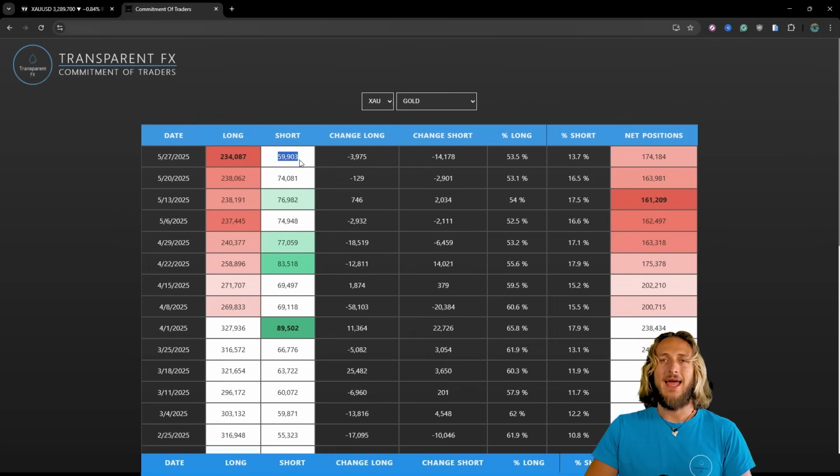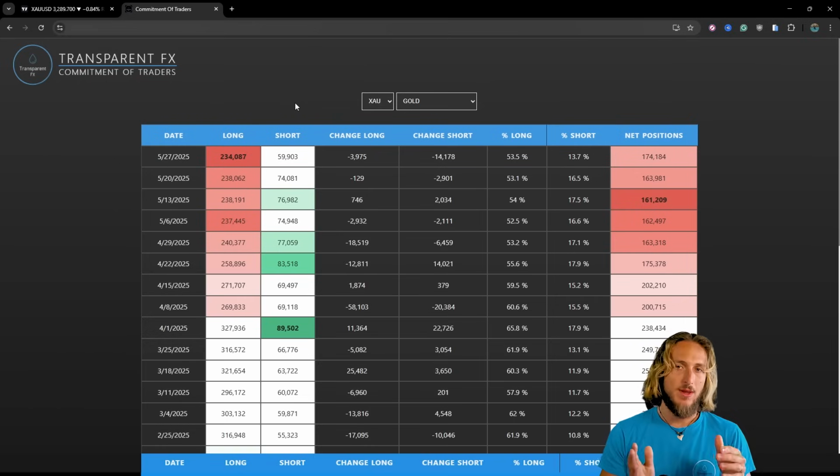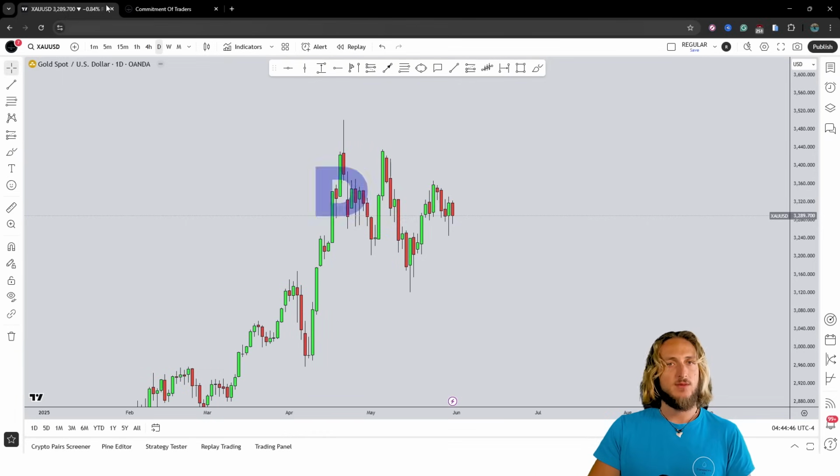And if we look at the shorts compared to longs, the reason for which we have such a high net positioning is because institutions already have a massive amount of longs compared to shorts, with 234,000 longs compared to only 59,000 shorts. So they are aggressively positioned to the bullish side for gold. So let's keep all of this in mind and move back to the chart.